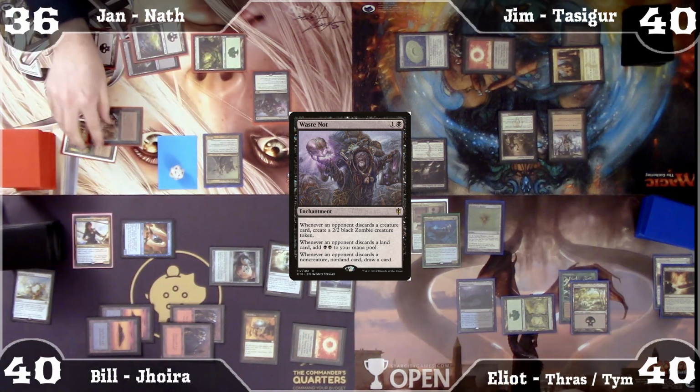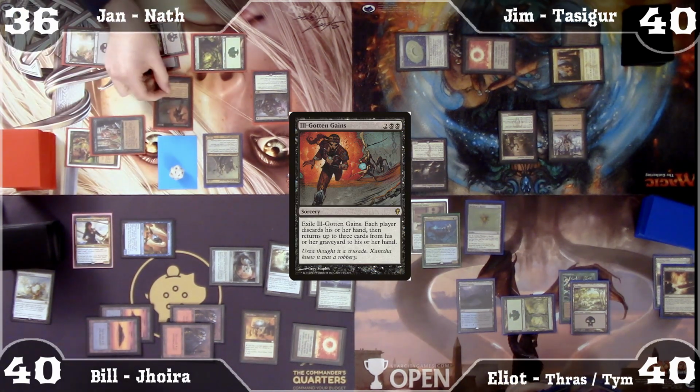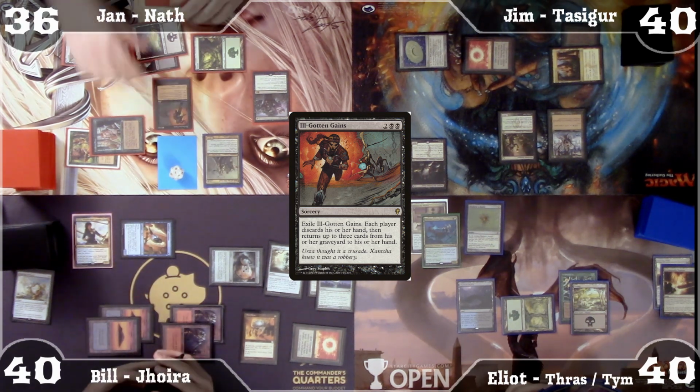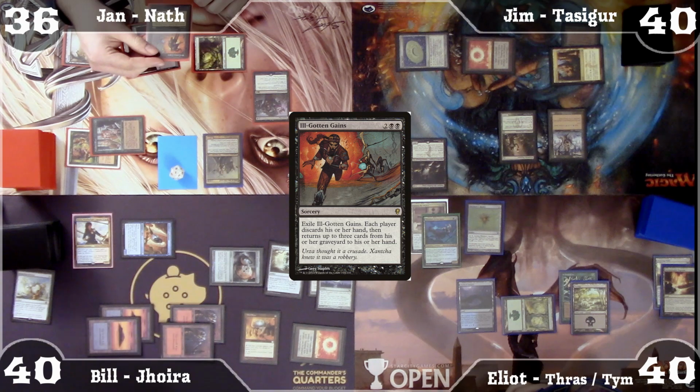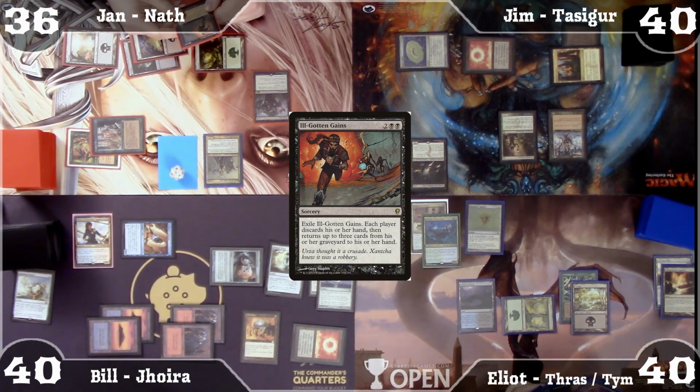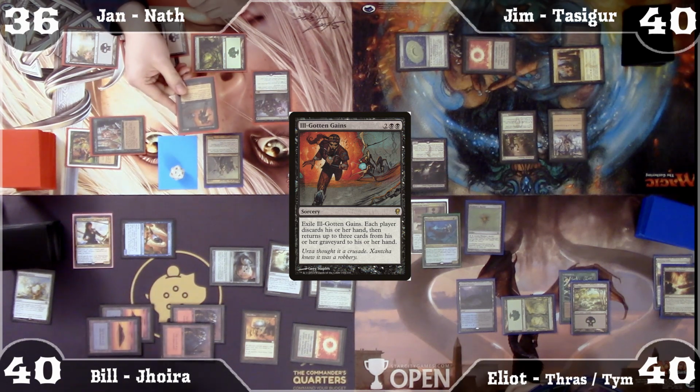I'm not done yet. And then I'm going to proceed to cast Ill-Gotten Gains. Oh my goodness. Exile Ill-Gotten Gains. All players discard their hands. Then each player puts up to 3 cards from his or her graveyard into his or her hand. Okay. Effects. I'm into it. Yeah, no, there's nothing I can do.